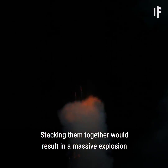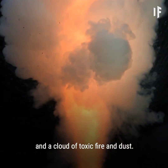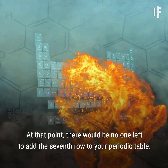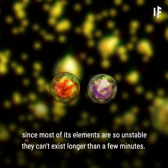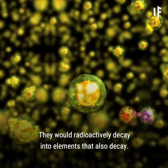Ever. Stacking them together would result in a massive explosion and a cloud of toxic fire and dust. In a matter of milliseconds, you'd get a lethal dose of radiation. At that point, there would be no one left to add the 7th row to your periodic table. That's probably for the best, since most of the elements are so unstable they can't exist longer than a few minutes. They would radioactively decay into elements that also decay. Wonder what that looks like?